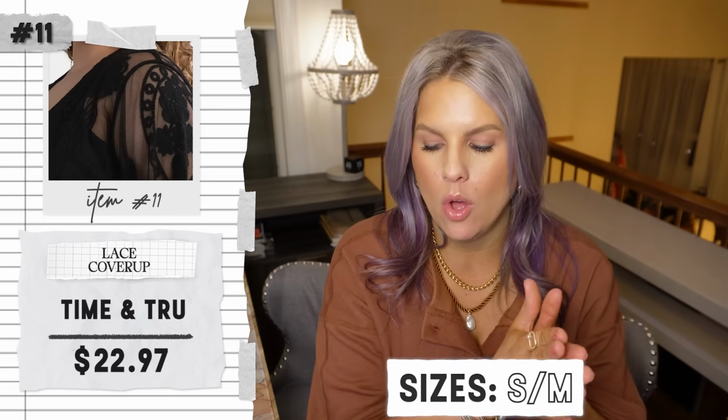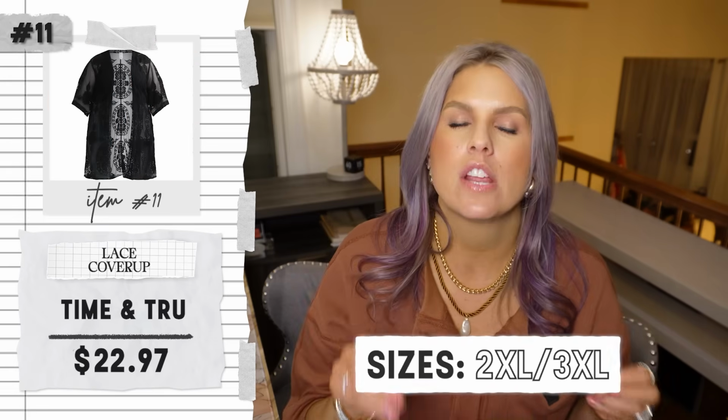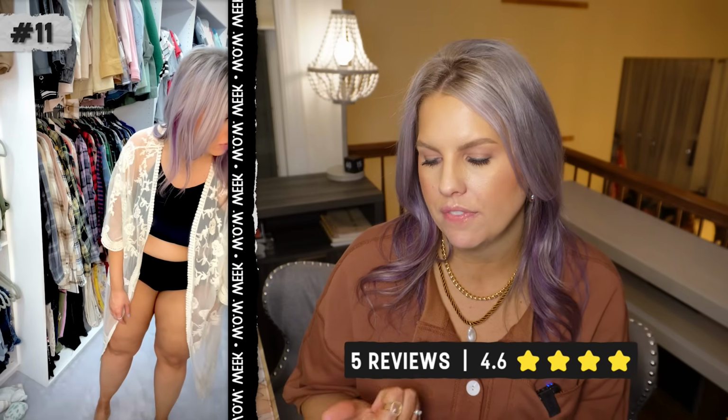We've got another one that I've literally had for years, okay? I'm glad they're coming back out with this stuff, the best sellers for them. I think that's honestly fantastic. So this one, Time and True lace cover up. It comes in a small/medium, large/extra large, and then 2X/3X. What you're seeing on me here is the large/extra large. Now I do have all the colors here, but I was on a tight timeline for filming. So I believe that I just filmed the white one or the ivory one, but you get the idea, obviously. So we've got 4.6 stars, 5 ratings.